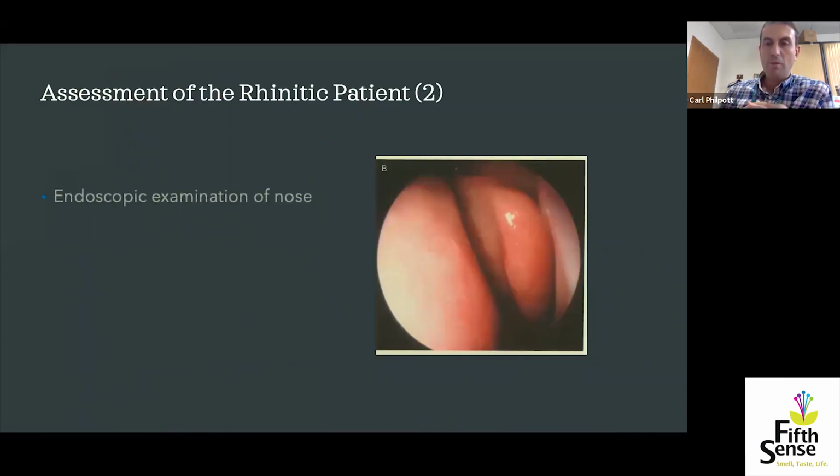So when we're looking at people in clinic, it's important for us to have a look in the nose. So in an ENT clinic setting, we'll use an endoscope to look inside the nose, see if there's anything else going on other than congestion, see whether there's any other misdiagnoses such as signs of sinus disease.